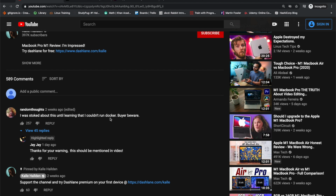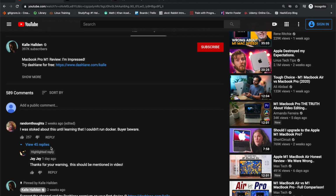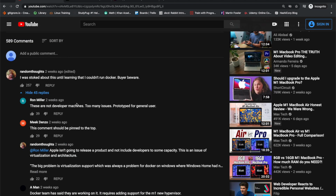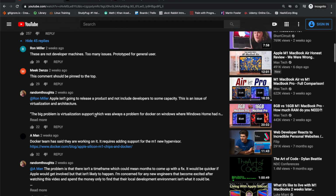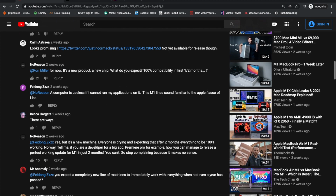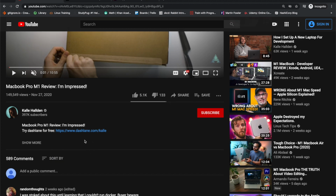So one of the first things that I had checked was, can it run Docker? It couldn't for these M1 chips. So I left this comment and it got a lot of traction. I believe it's still one of the top comments, and a lot of people mentioned this comment should be pinned to the top. I had left some tidbits in here, like blog articles. And I got to the point where I just wanted to make a quick video on this.